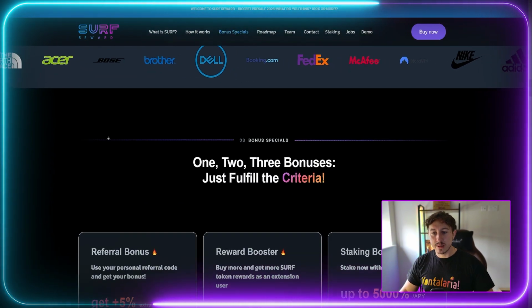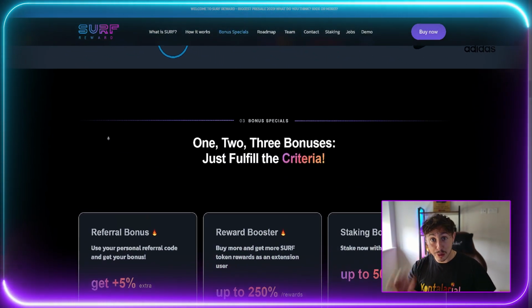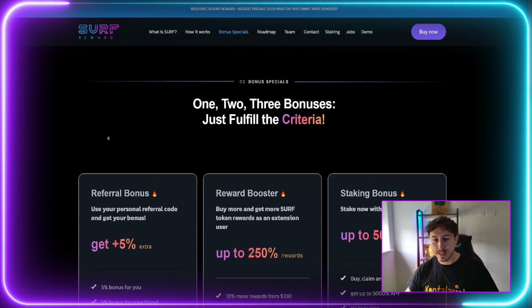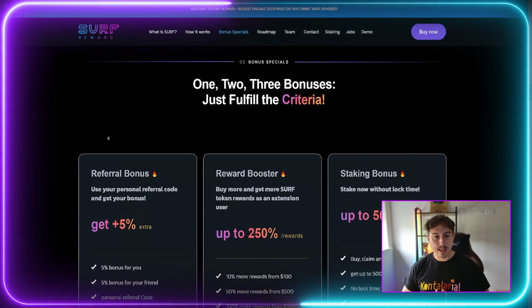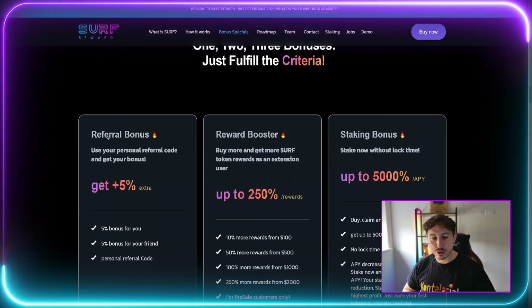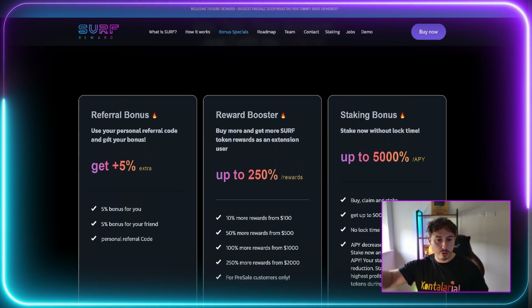How about the bonus side of things? So 1, 2, 3 bonuses. Very simple ecosystem breakdown. Just fulfill the criteria. So it says here, referral bonus. Use your personal referral code and get your bonus here. Get 5% extra for you, and then 5% for a friend or something like that.